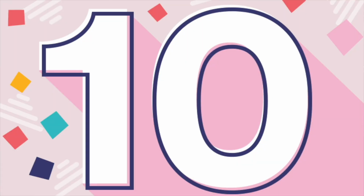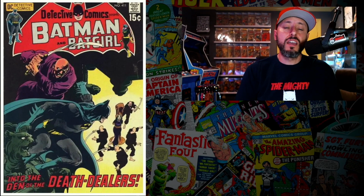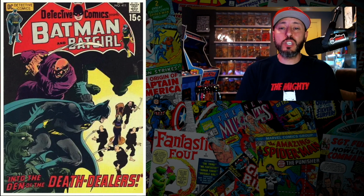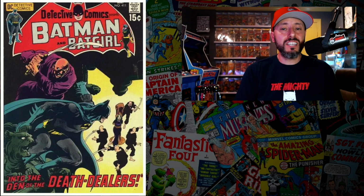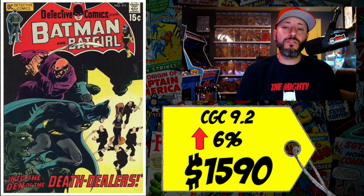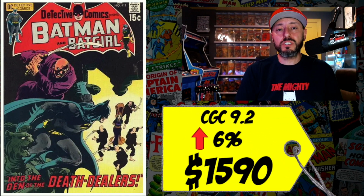With that said, we're jumping right in here at number 10. It is a copy of Detective Comics number 411 and the first cover appearance of Talia al Ghul. And with all Batman keys being super hot right now, a CGC 9.2 recently sold last week for $1,590, up 6% since August. You guys know, if you're watching my recent videos, I've been picking up all the early Batman keys. To me, I think this one is too expensive, especially for the character.